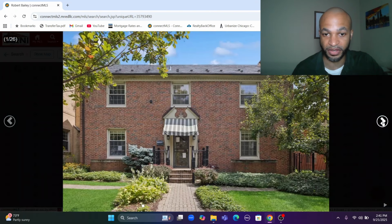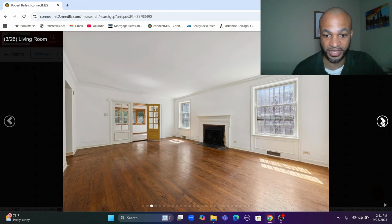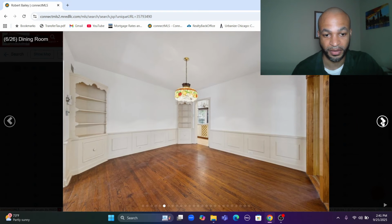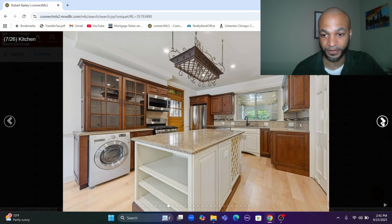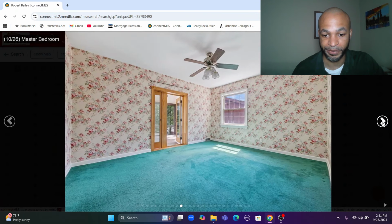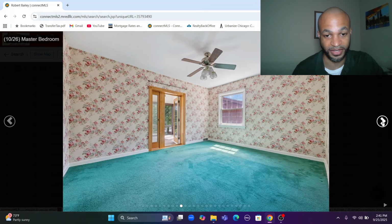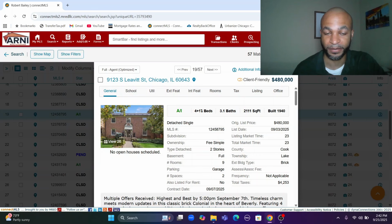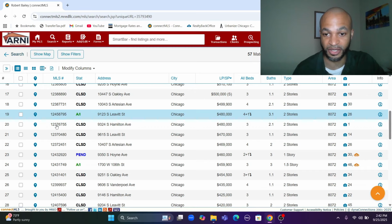So let's check it out. Another colonial. See how it looks on the inside. Looks move-in ready to me. Nice hardwood floor. Got the wainscoting on the walls. Kitchen looks good. Yep, I would say, oh, check this out. Now this room's a little bit older. Gives me a feel of your grandmother's home, maybe. But overall, I would say move-in ready. Nice enclosed porch. So, okay, that's for 480. You can still get a home with some pretty decent square footage.